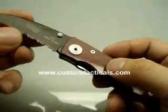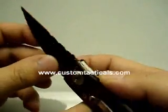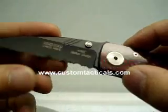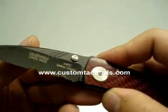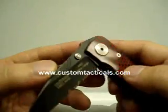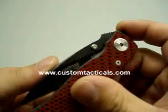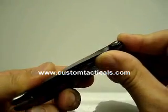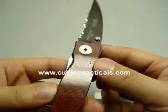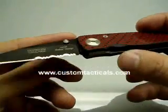Nice big pivot there. Single thumb stud. The steel they use on this one is 440C. They don't tend to use a lot of the higher tech steels like the S30V, I don't think on a lot of the newer ones. They do lean towards some of the European stuff, because they are a European company.